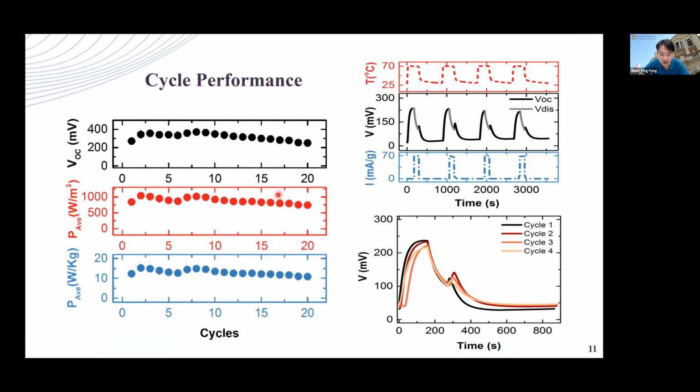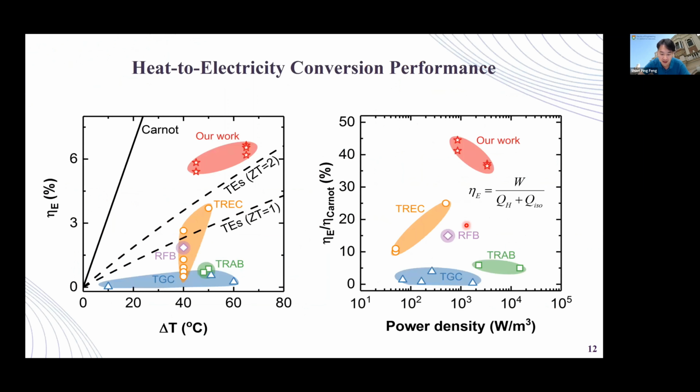Okay, so right now in the lab we can do 20 cycles with a good temperature response, as you can see here. And in our startup company, we can now make over 500 cycles already, and we are also trying to improve our target to a few thousand cycles for practical application in the future, hopefully. And the DTCC reaches the highest performance compared with other thermoelectric systems. The heat to electricity conversion efficiency is around 3 to 5%, and its ratio of Carnot efficiency can reach over 30%, as you can see here.